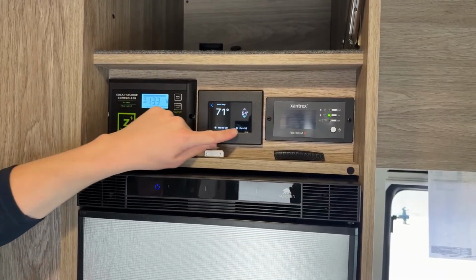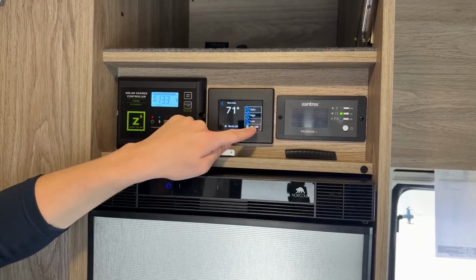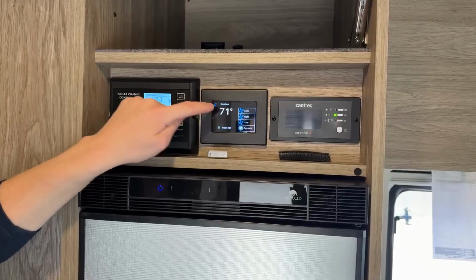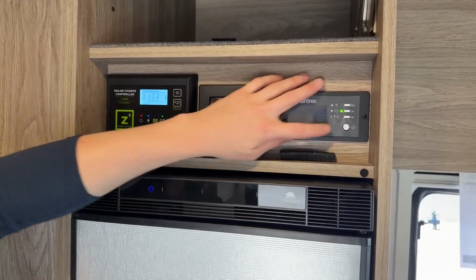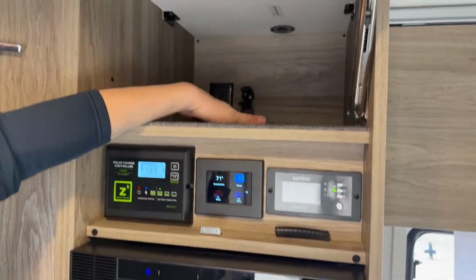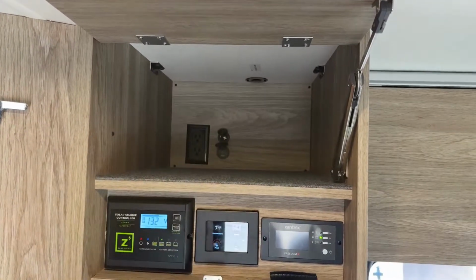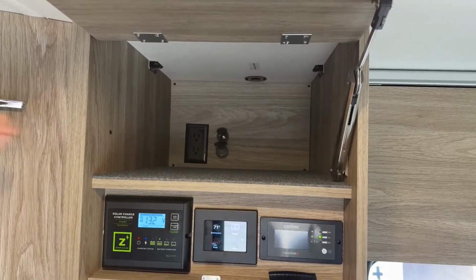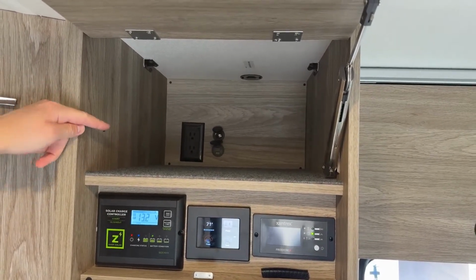So right now this is off and the fan is off, but we would just go to cool and adjust the fan temperature to auto, high, or low. And then this is the inverter. So right now the inverter is turned on. Up above, we have some more storage. This is a really deep compartment up here. So you can fit a lot of things up there. And you do have a 110 volt hookup in the back, as well as a little cigarette outlet as well.